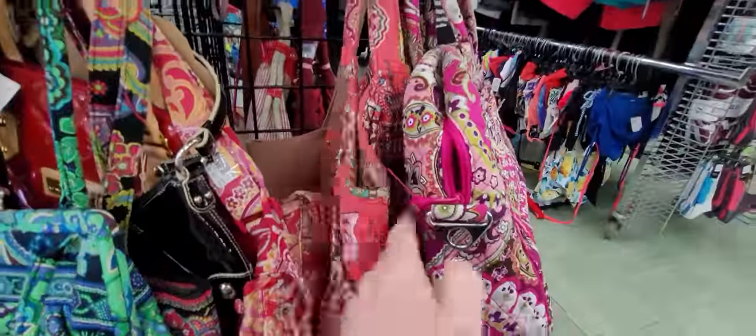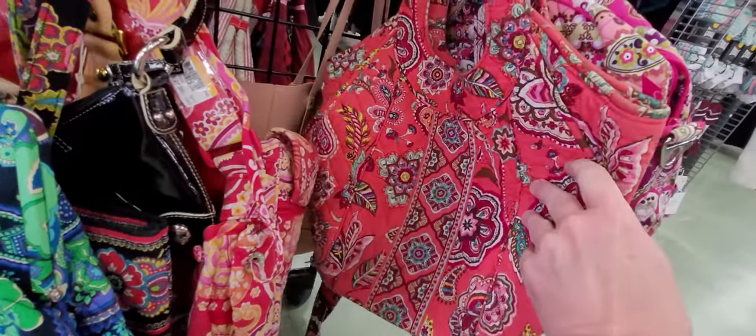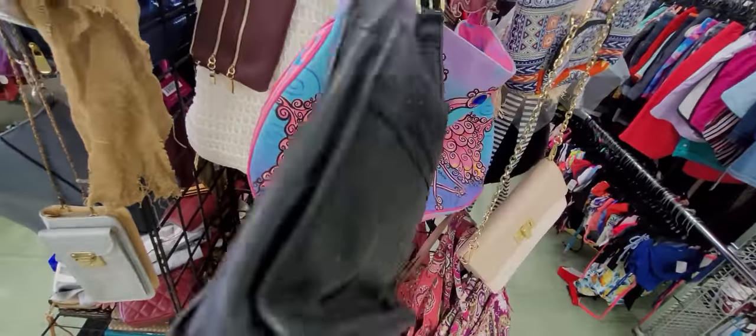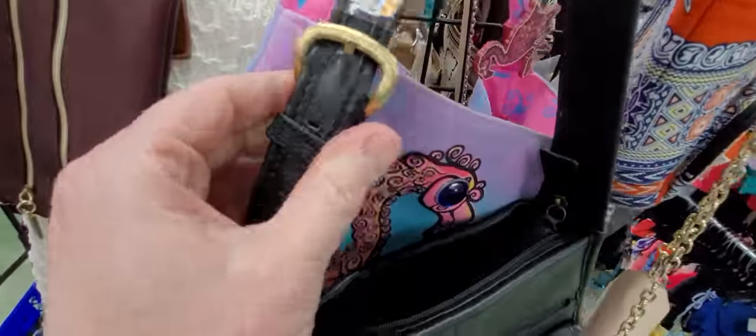What brand is this? Kenneth Cole patent leather. That's a lot of Vera Bradley. I think somebody gave up their whole closet. Okay, this is men's. I love this Fossil though. I just wish it weren't. It looks vintage. Very nice.